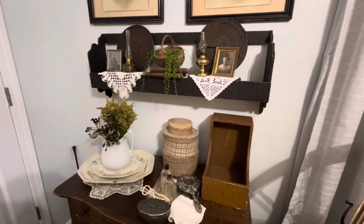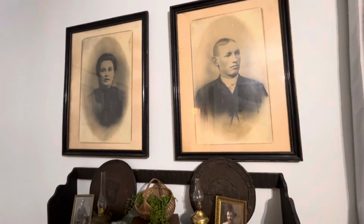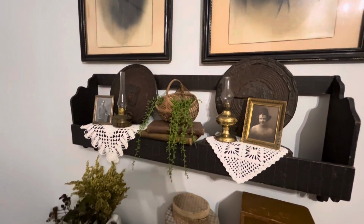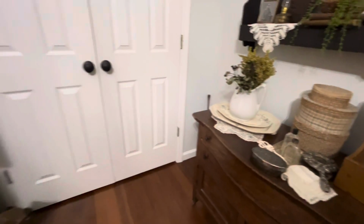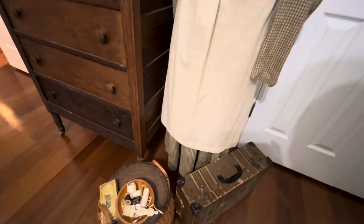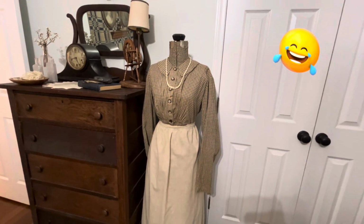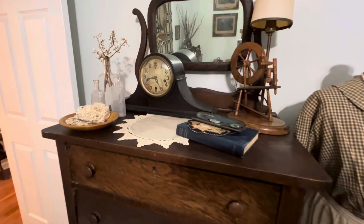Now, I have shopped flea markets, yard sales, antique stores, estate sales to find a lot of these items. And I had finally figured it out. I had the dress on backwards. Oh well. It's right now.